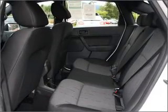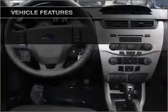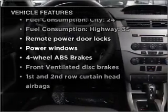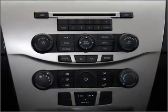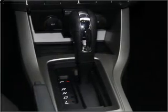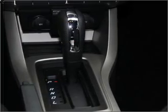Anti-lock brakes help you bring your vehicle to a safe stop. Plus, enjoy these notable features that are included in this ride: air conditioning, power door locks, power windows, power steering, power mirrors, an alarm system, an AM/FM stereo with a CD player, an adjustable tilt steering wheel.